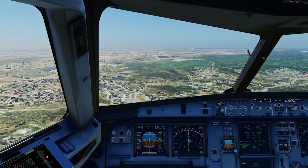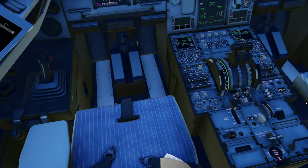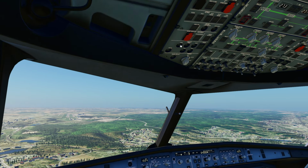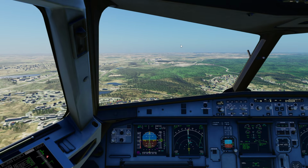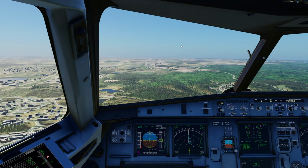Lovely approach. And we'll go flaps full. We'll arm the spoilers, check the cabin. Right, we're all good to go, so I'm going to disconnect there. Alright. Cabin crew, set for landing.